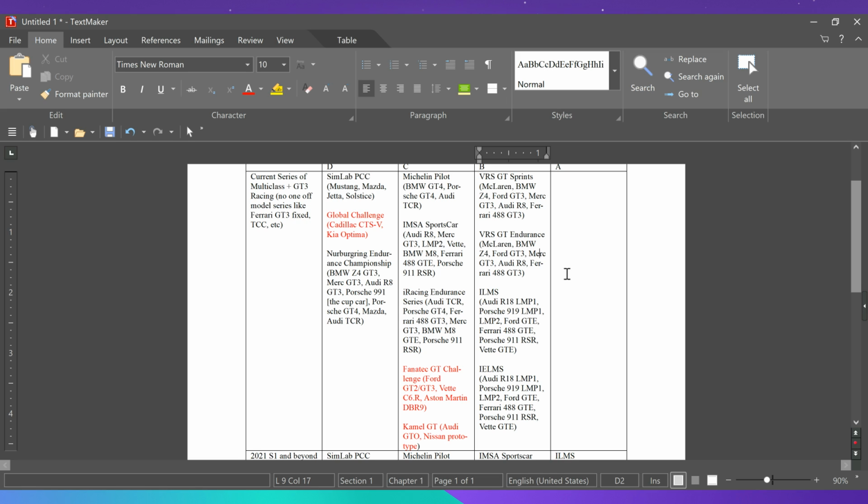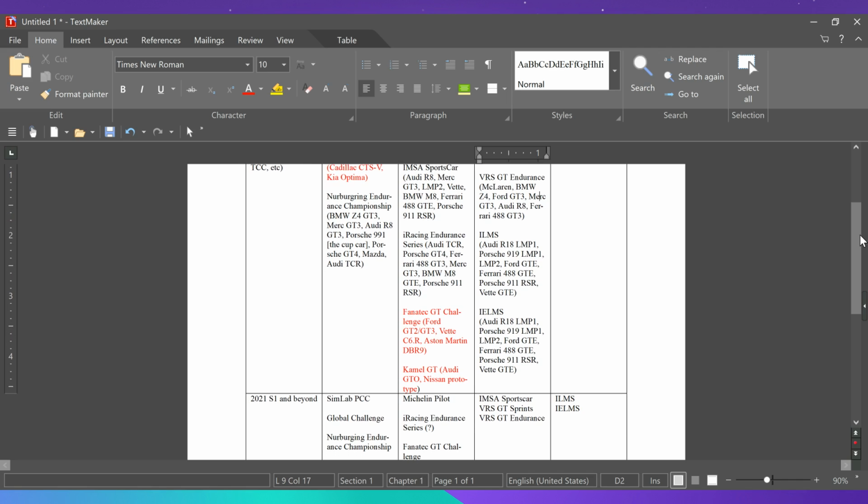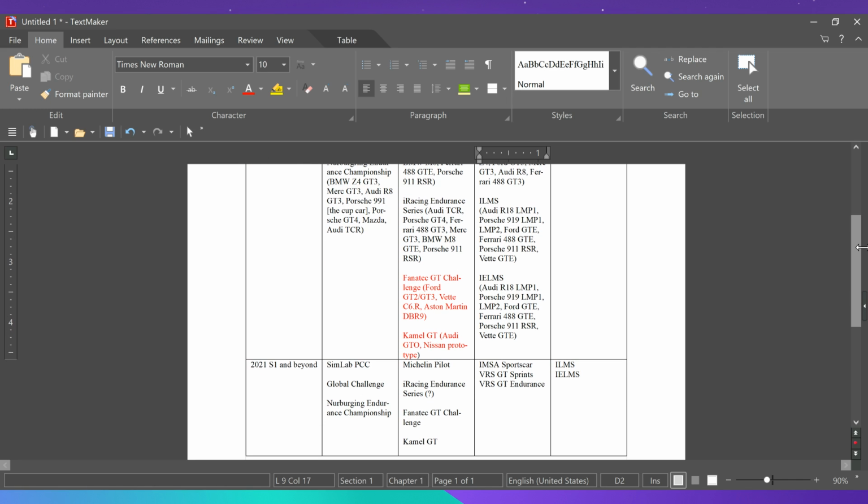So if you count that, that's 6 spots. iRacing can have 7 cars. So if the Lexus GT3 comes, don't be surprised if it shows up here in these 2 series right here. Plus in IMSA, as I will get to in a moment. For ILMNS, you have both of the LMP1s, you have the LMP2, and then your 4 GTE cars are the Ford, the Ferrari 488 GTE, the Porsche 911, and the Vet, the new Vet GTE. Now let's look at what's going to happen beyond, and I'm going to say what cars may be going.